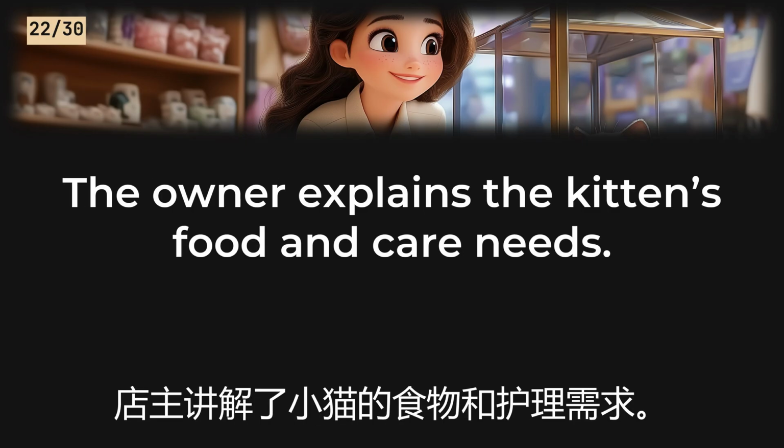The owner explains the kitten's food and care needs.